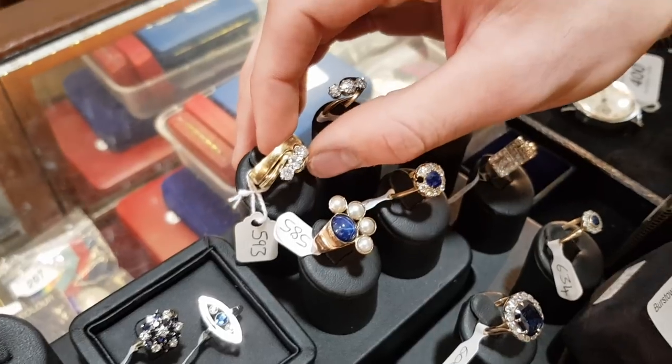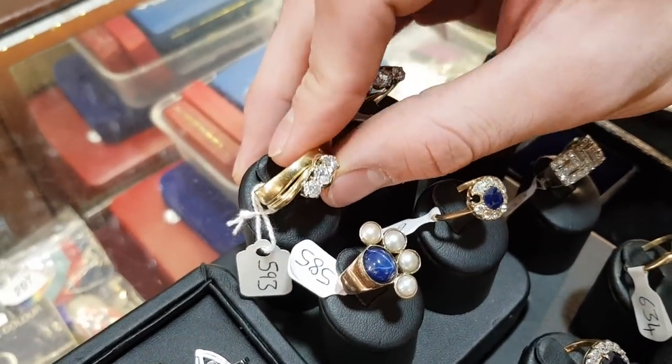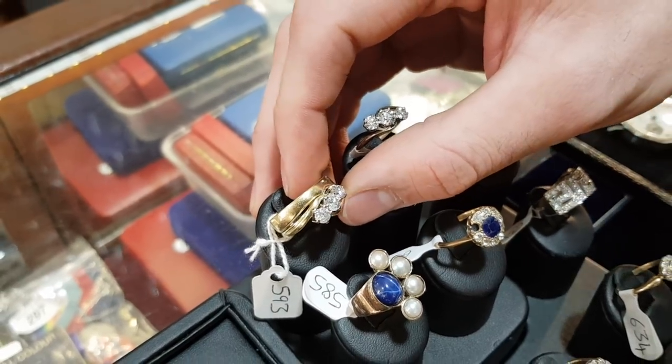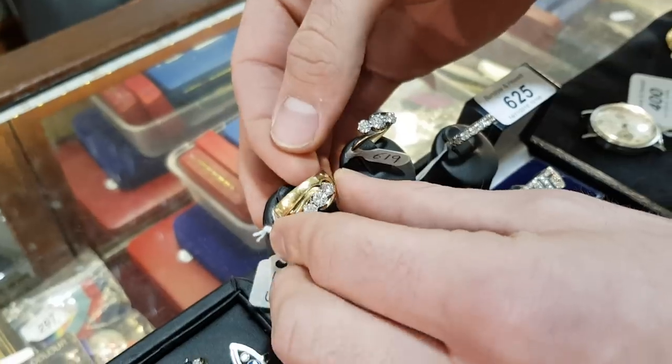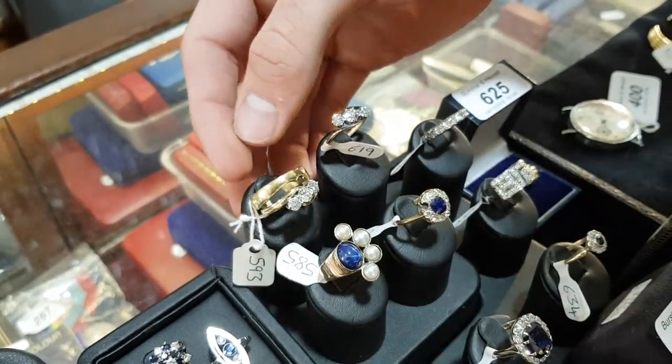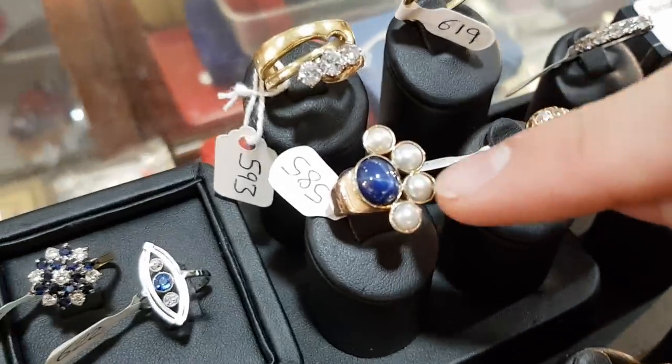And for the person who wants to do it all, engagement and wedding ring in one. So they both fit together there. It's a 3-stone diamond ring and it slots into the wedding ring there. And just in front of it, you probably wouldn't have seen one of these before.